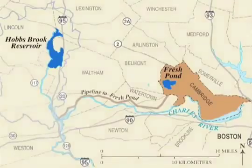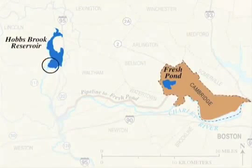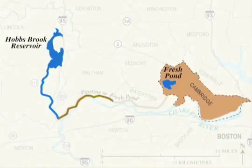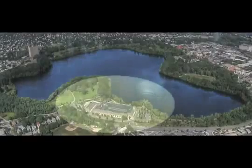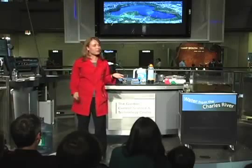It starts about 50 miles west of here, out in the Hobbs Brook Reservoir. And then it travels through a bunch of pipes before it arrives at Cambridge in Fresh Pond. Here's Fresh Pond, and right on the banks you can see our water treatment plant. Now, the Cambridge water treatment plant does a few things to the water.